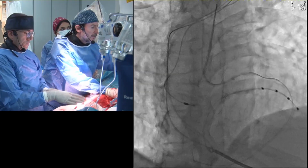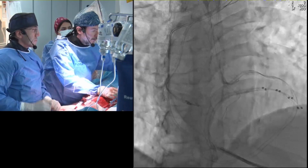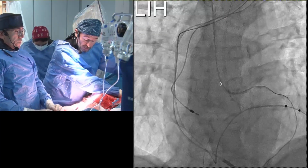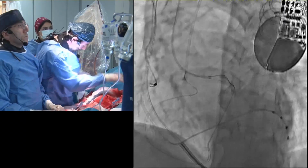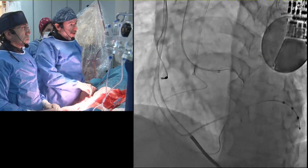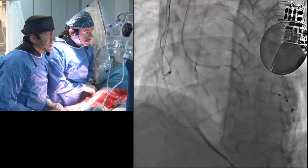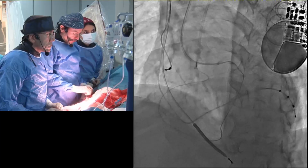It will happen eventually. So, beware. Okay, great. So again, watch the left guide, not to go too far. And I need to bring down the safety wire into the LAD as well. So maybe I can put another wire into the aorta.